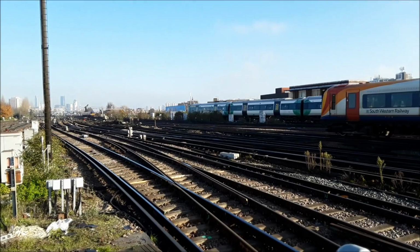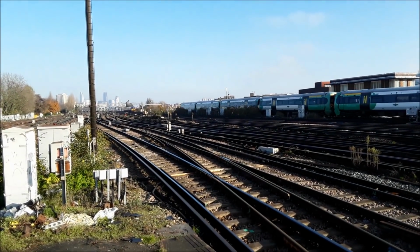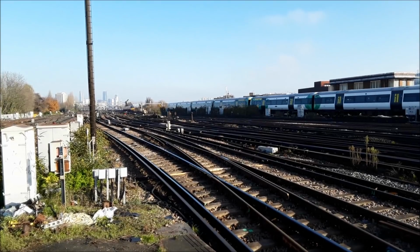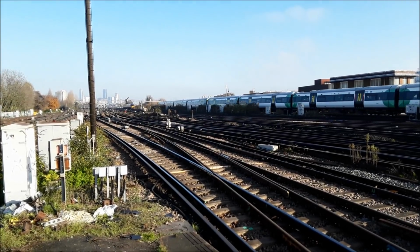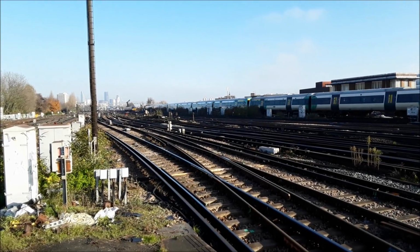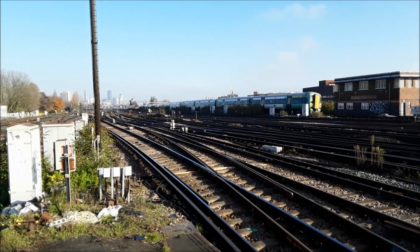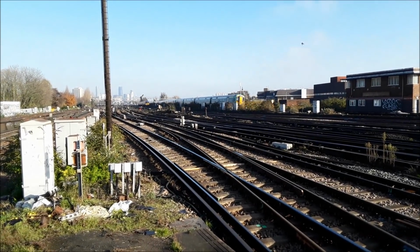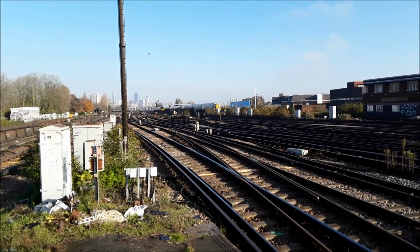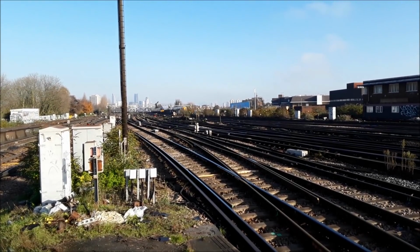As we have now departing, a Southern service bound for London Victoria. Leading the way is 377413. In the middle is 377148. And on the rear is a rather dirty 377409. And that was a seagull, in case anyone wants to keep score.